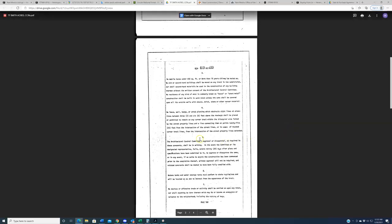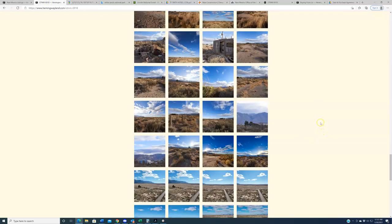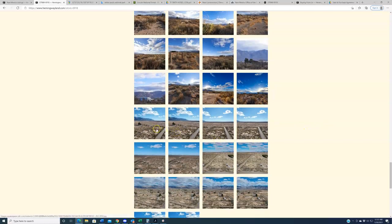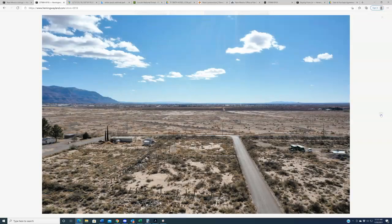Now, I'll point out that they talk in point 5 here about an architectural control committee. If you come back and look at these drone photos of the surrounding area, it's a lovely area, but you will see that the neighbors, I doubt there's an architectural control committee out here telling this guy, yeah, you can keep an RV parked in your yard. I doubt there is one telling them, yeah, sure, just park these buses anywhere.